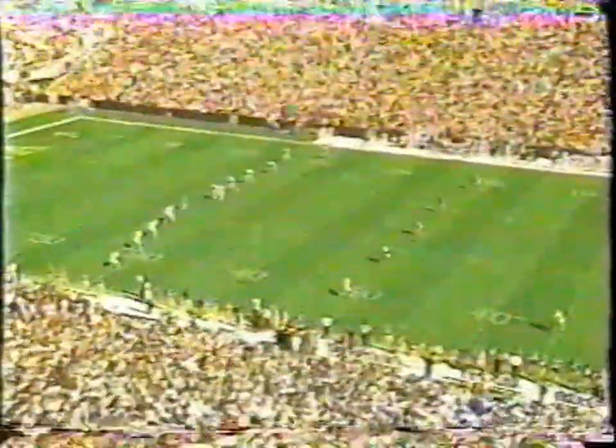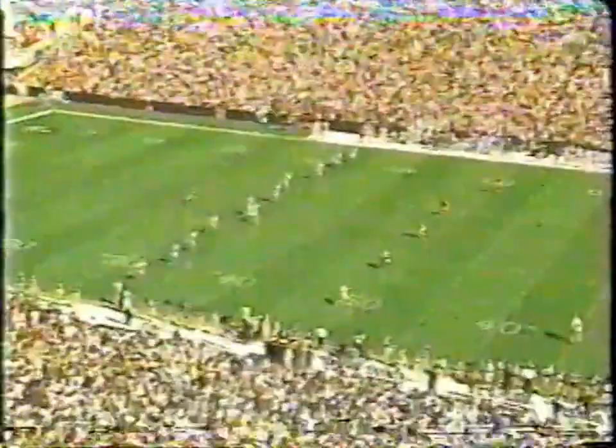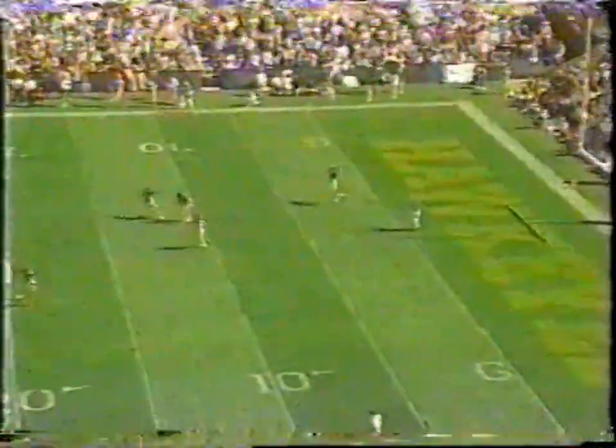We are having some sunspots from high up there in the universe, and that is causing some problems on your screen. This is Rashard Carter for Iowa, and Carter is going to be brought down at the 23-yard line. I think you might get a whole bunch of TV repairman bills mailed to you.